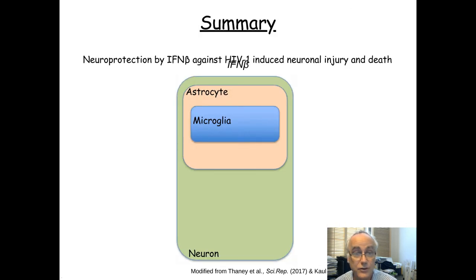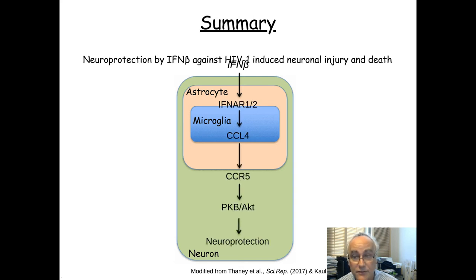If we put this story together, and this summarizes a lot more, what we found out altogether was that interferon beta seems to work through the receptor for type 1 interferon, which is called IFNAR1, and it works on all cell types: the neurons, the astrocytes, and the microglia. But it looks like it's the astrocytes and the microglia that produce this factor called CCL4, among other factors, which is very protective. And this factor goes back to CCR5. This was the receptor that we looked at earlier, one of the co-receptors for HIV. So one of the co-receptors for HIV is not only a receptor for HIV, but also an important receptor for an antiviral chemokine. Downstream of this, important for survival, is the activation of a pathway driven by an enzyme called PKD-AKT, which leads to neuroprotection.